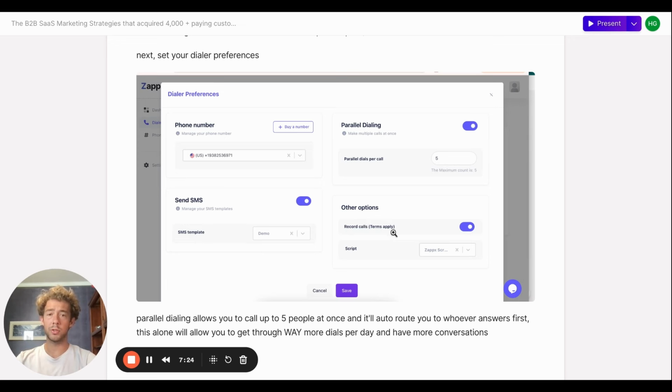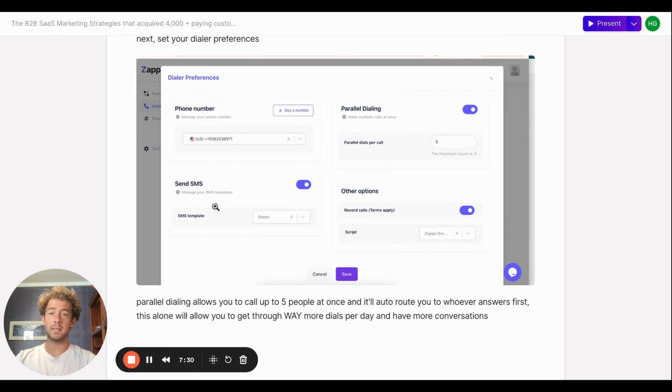If you want to record your calls, if you want to display a script while you're dialing, I have our script displayed while I'm making my dials. And then if you want to have an SMS template to send after. So for example, if I book a demo with someone, I use a template that basically sends them all the material they need to watch before the demo, and it'll text it over to them.